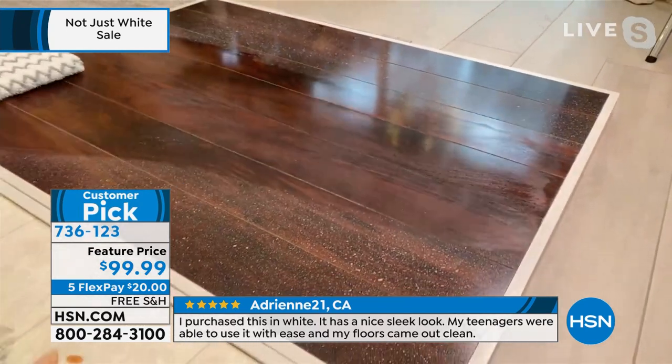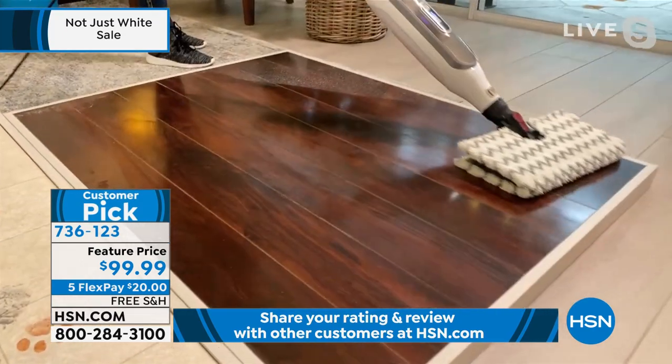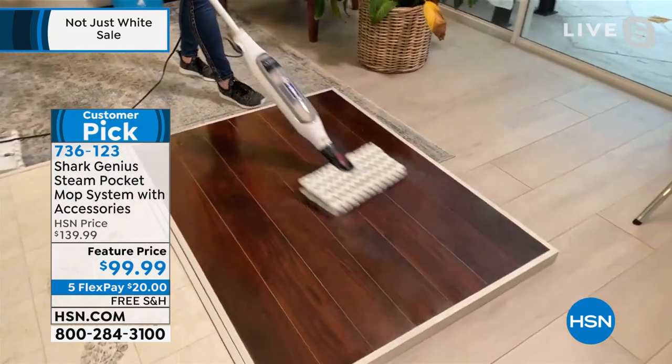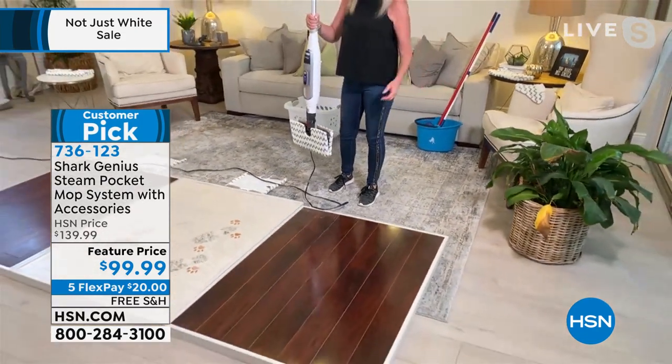And because we have that quick evaporation rate, and you can see it just as it goes to evaporate, as I pull back, you're not cornering off any of the rooms in your house, making sure nobody walks in there or nothing like that. You're getting rid of the mop and the bucket. Look at how clean and pristine that is. That's what we love so much about Shark.